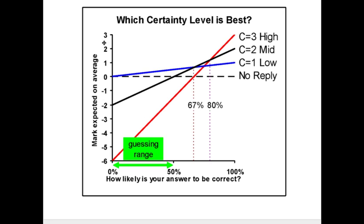On the y-axis here, we have the points, the amount of points you could get. And if you remember, if you're extremely certain and you get it right, you could get 3 points. That's the maximum you could get. If you're extremely certain and you got it wrong, then you have a -6. So all I've done is put the amount of points down here on the side that you can get, a -6 all the way up to a 3.